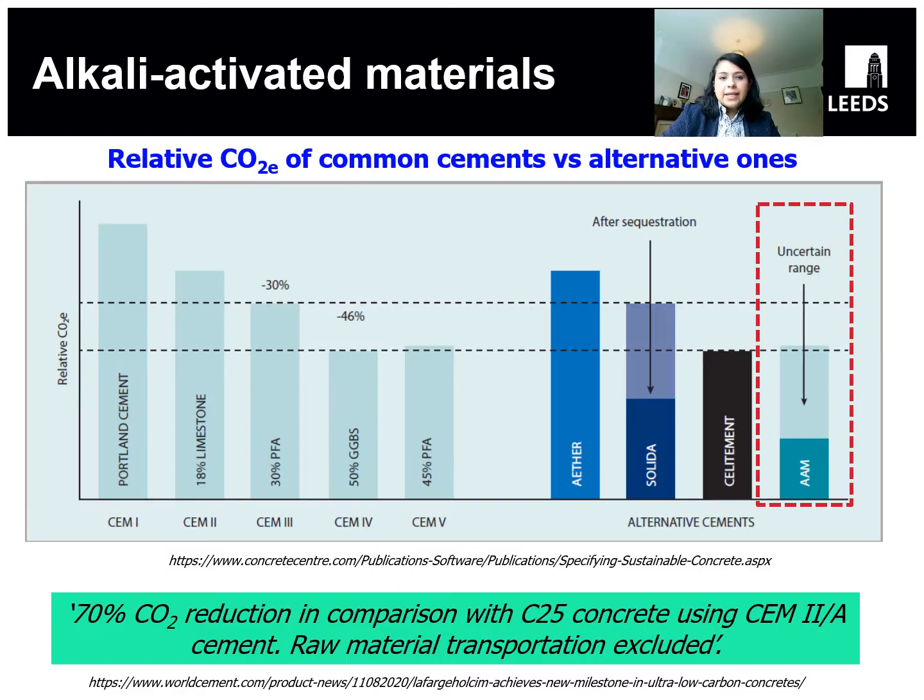One of the main incentives for adoption of alkali-activated materials is their sustainable credentials, particularly their potential to offer significant CO2 savings compared to commercially available cements or other alternative cements that are currently in the market. In this graphic, we can see the relative CO2 allocated to blended Portland cements and alternative cements.